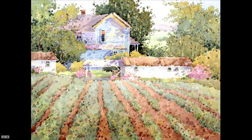And the rows, I changed those around so that they would be more interesting. They were a little scraggly in the photo. So that's your job as an artist, is to rearrange the elements that you find and make an interesting design, because that's what your painting is going to be built upon, is strong design.